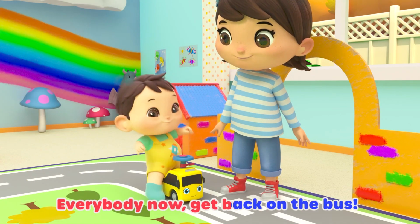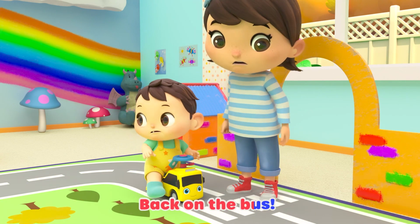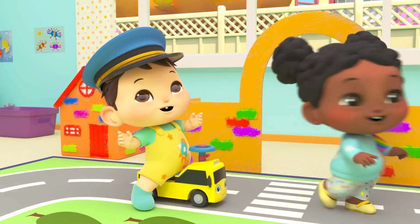Everybody now get back on the bus, back on the bus, back on the bus. Everybody now get back on the bus, let's go round again.